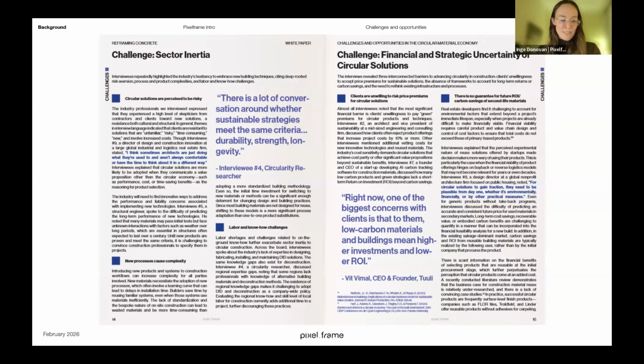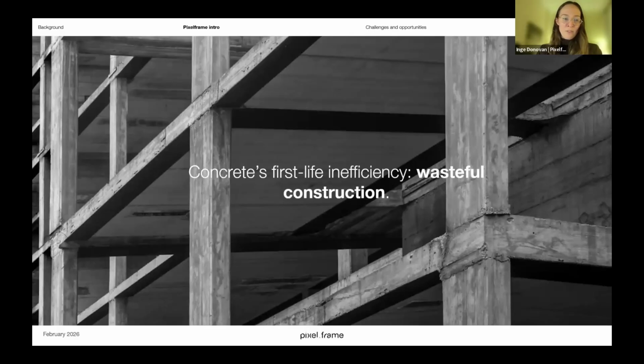They wanted us to also look at the business case, not just look at the technology, which makes sense. So we just come out of this academic environment. And so this was very new to us, looking at the business challenge for concrete reuse. But as everyone in the room knows, we have to make it work in our existing economic environment in order to scale. So we wanted to kind of talk through those challenges and explain Pixelframe through those challenges rather than just explaining the technology as is. So what we discovered, or I mean, the way we framed it was that there are inefficiencies on two timescales.